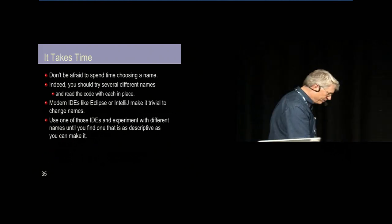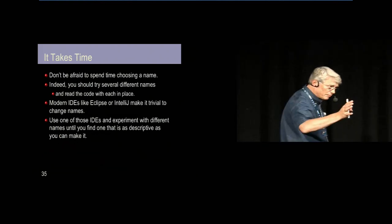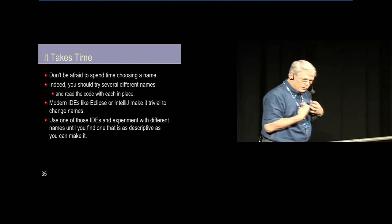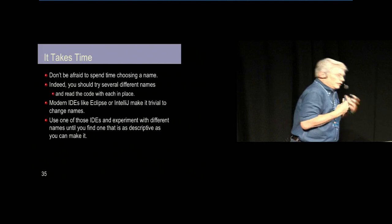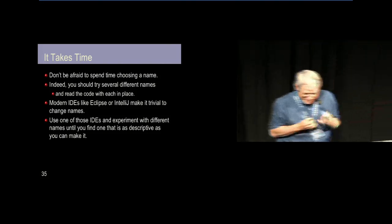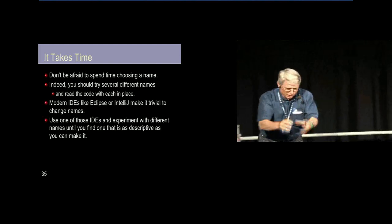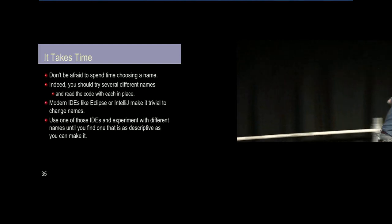This takes time, and don't be afraid of spending time on this. Programmers get into this funny situation where they feel, I've got to get this done. Okay, name, blah. Okay, next. Foo. Okay, if foo, then bar. Okay, it works. Great. Next problem.